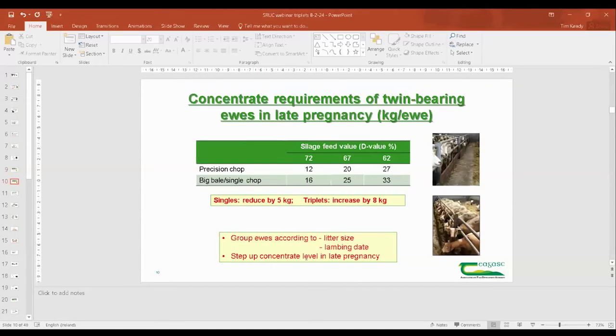This graph shows the level of concentrate we'd recommend for feeding ewes in late pregnancy that are offered silages differing in feed value. And these are D values going from 72 to 67 to 62. And these figures are for ewes carrying twins. If they were offered precision chop silage, 72 D value would require approximately 12 kilos of concentrate during late pregnancy, whereas if they were offered 62 D value silage, they'd require nearly 30 kilos of concentrate.